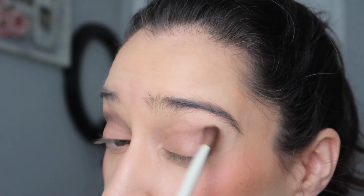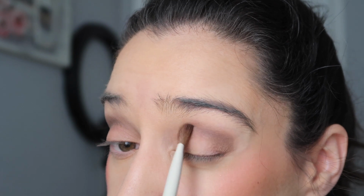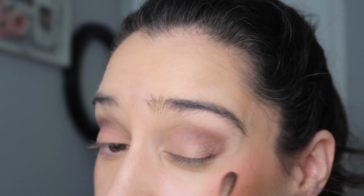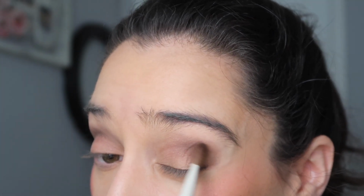You really have to go in with a light hand with her shadows, because I find that her shadows, although they blend very easily, like if you want an eyeshadow formula you don't have to work at, I think that Charlotte Tilbury's eyeshadows are the most blendable formula I've ever worked with. They pretty much blend themselves. But they are heavily pigmented, so you have to be super light with them, because it's better to build than to go in with too much and then having to make it work.